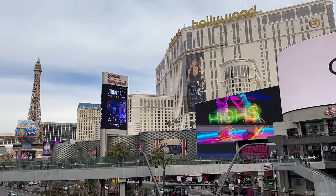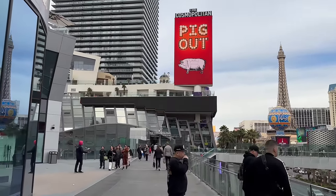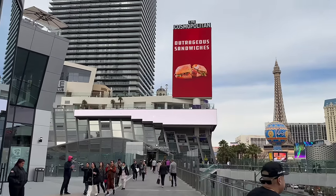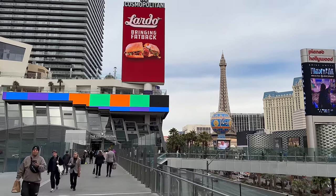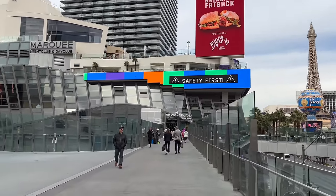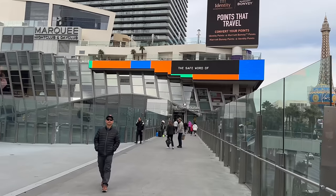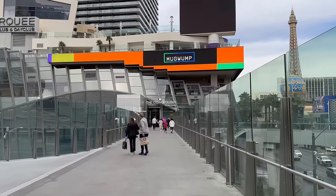I can do this. Beautiful day. En route to Bellagio. Let's see if I can keep Sonia out of the Cosmo. I think to make it even spicier, we're gonna walk through it. How dare you? Walk through the Cosmo, go down, and then take the little walkway to the Bellagio.